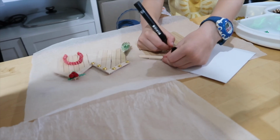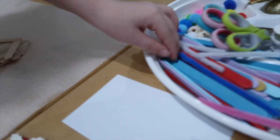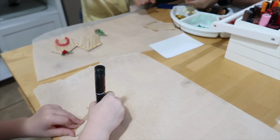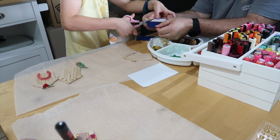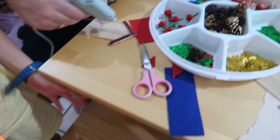Mama, can you get me a pipe cleaner? Yeah, sure. There's lots of pipe cleaners to choose from. I think out of everything, the little houses out of Paddle Pop Sticks were the biggest hit. I also grabbed my paint pen collection just to make painting a bit easier for the kids.